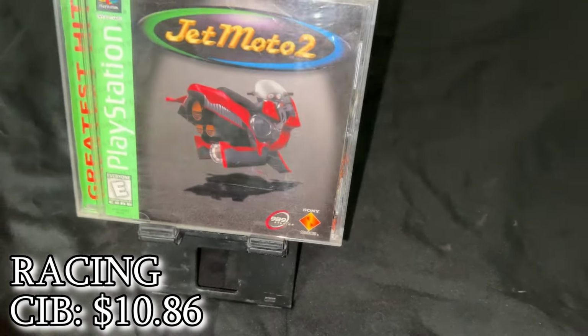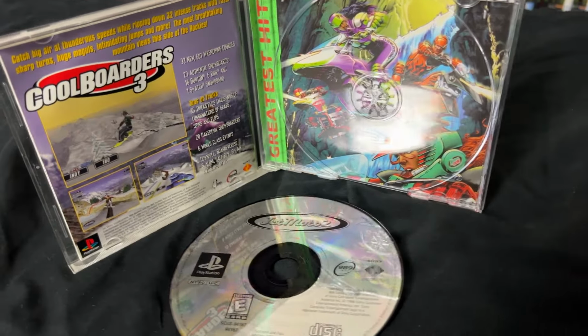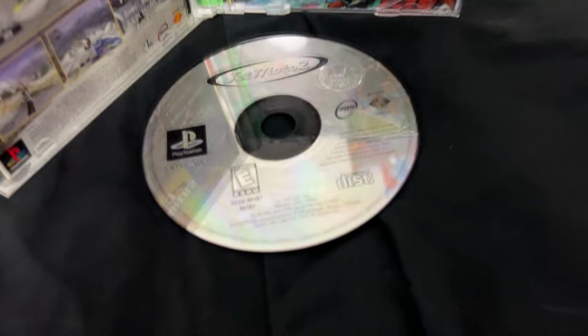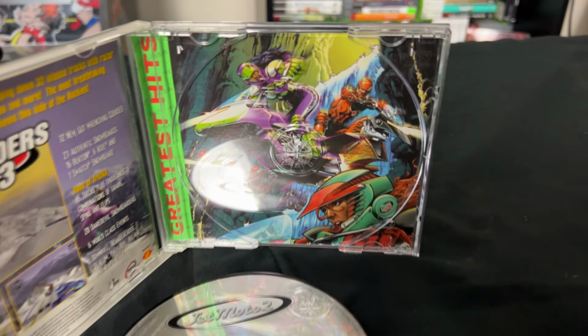Next up in the racing category, we've got Jet Moto 2, back again! This game's coming in at about $10.86. I say back again because we talked about this game in the most recent PS1 Hidden Gems video that we did. So, speaking of that video, let's go ahead and throw it back to what I've got to say on this game. Enjoy.